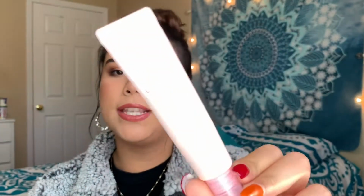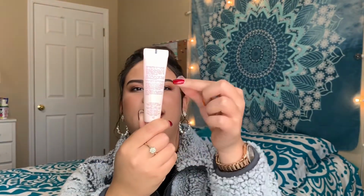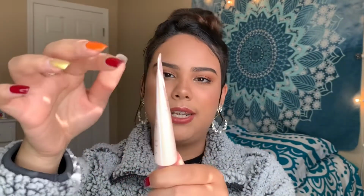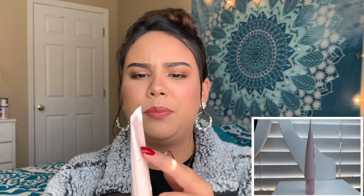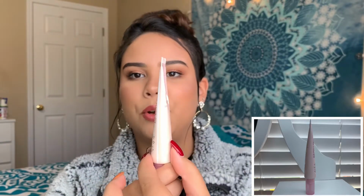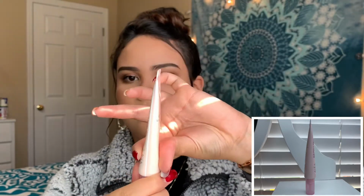Next is this Wander Beauty Glow Ahead Illuminating Face Oil. I have no idea where this is at. I tried getting it to settle down and looked at it in the light. I would probably say it's around here, but there is a big air bubble in it. But I will put a picture so you guys can see the progress from the side profile. But yeah, we'll see where I'm at at the end of these 2 months. And I've used it 12 times.